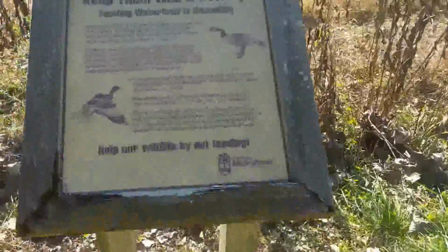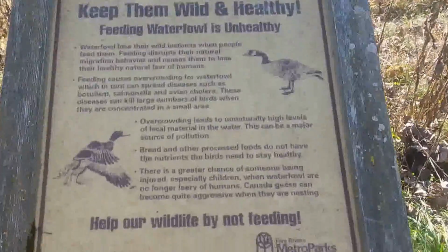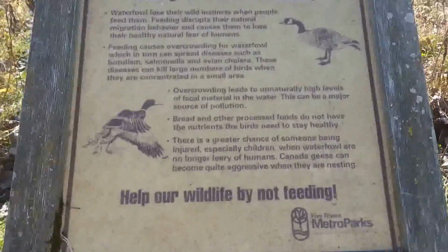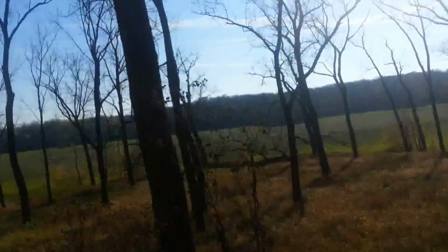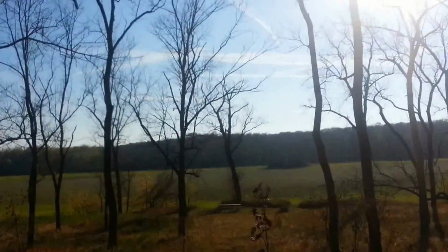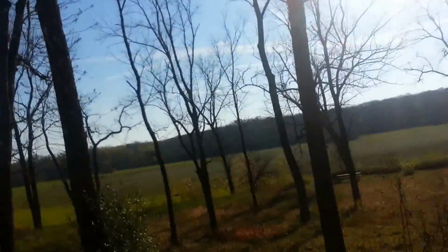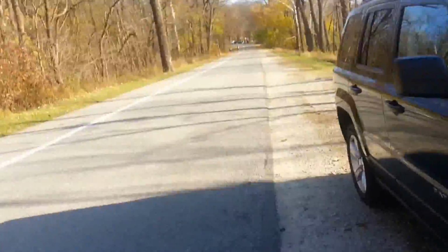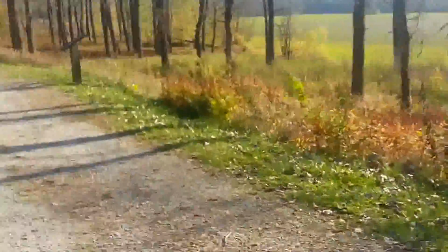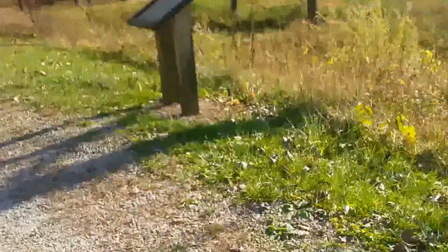Yeah, this is about keeping the wildlife by not feeding them. Decades ago, back in the 80s and 90s, and probably back in the 70s, people used to feed the Canada geese throughout the park, and people didn't realize just how much damage and harm it actually caused to actually feed them. And there is the pond, completely dried up, sadly. I have not seen any Canada geese here today, but this used to be a problem when people fed the geese. I even did it myself back when I was younger.